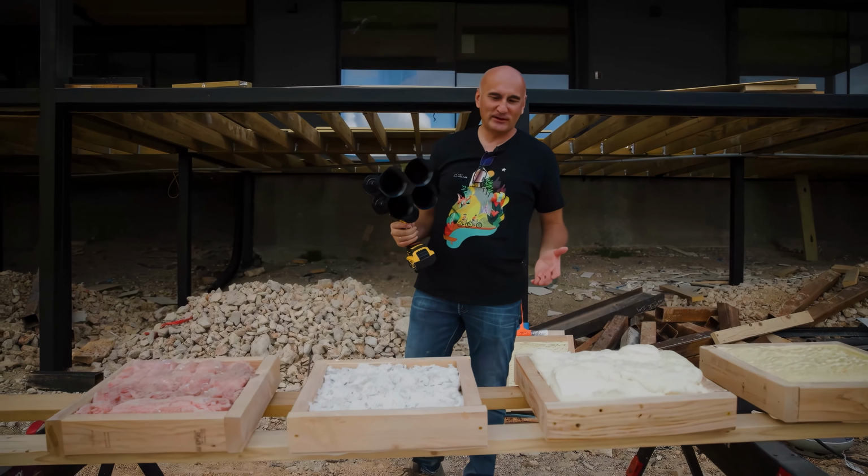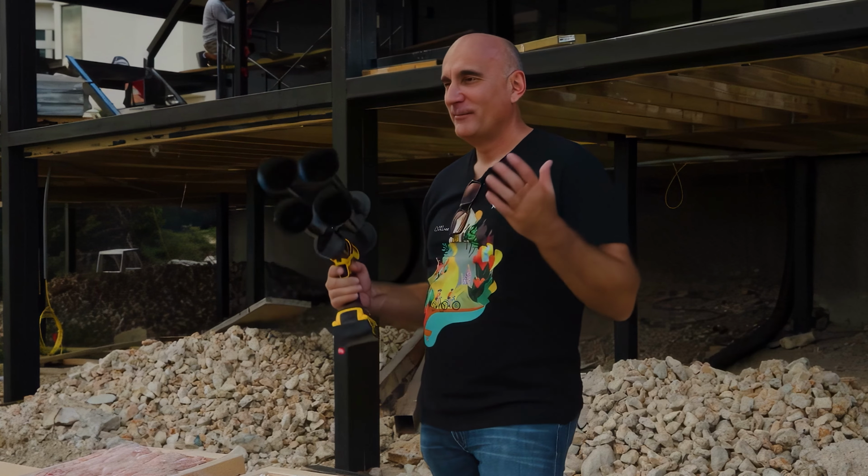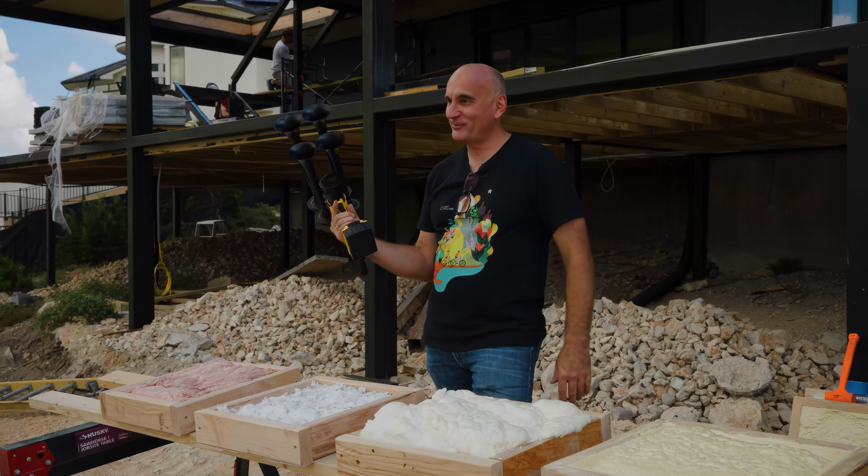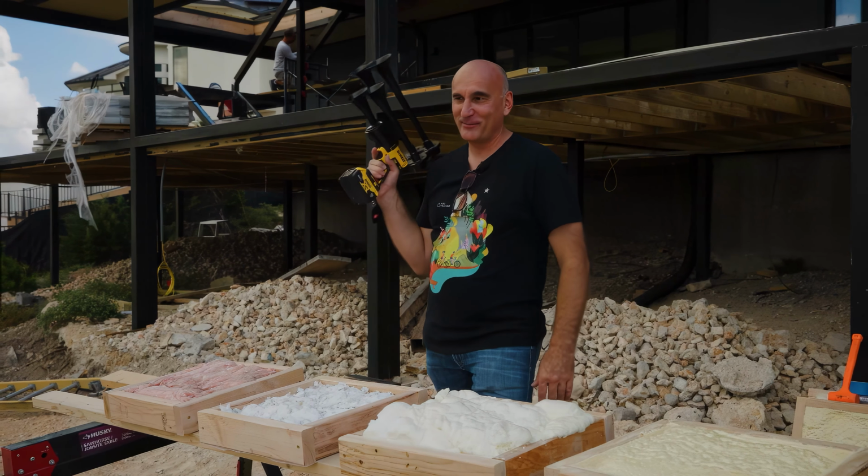To prepare for the sound experiment with the soundproofing effect of the insulation, our friends and partners helped us. Boss Horn, come on, let's go. This is a cool tool that can scare the neighbors, rattle a soccer ball, just joke around, or conduct an experiment about insulation.